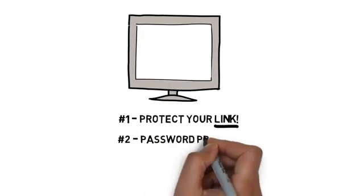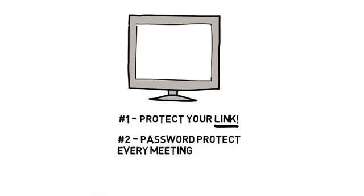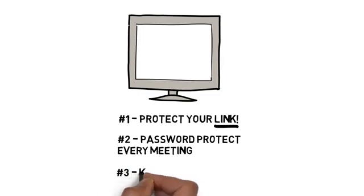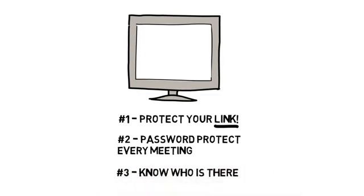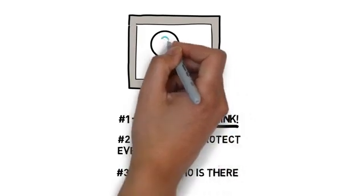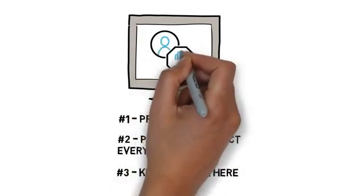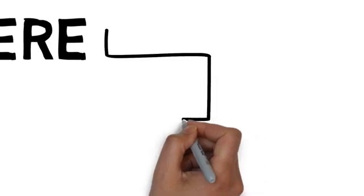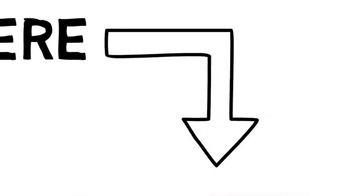Number 2. Password protect every meeting. If you think there's a risk, share the meeting link and password in separate emails. And 3. Most conferencing tools have settings that allow you to mute guests and turn off their video before the meeting starts, which allows you to check who's there before you begin. They may also include features like waiting rooms with the ability to keep new people from joining after a meeting has started. Look at the links below for information on security features of specific video conferencing products.